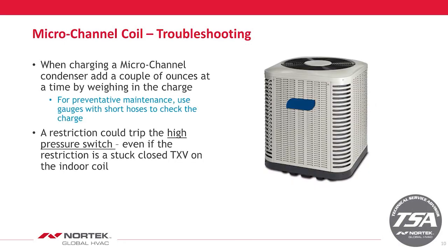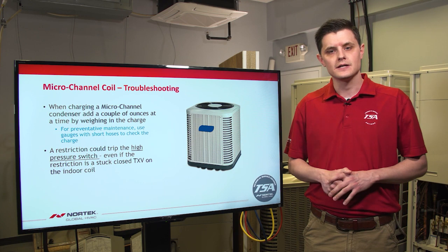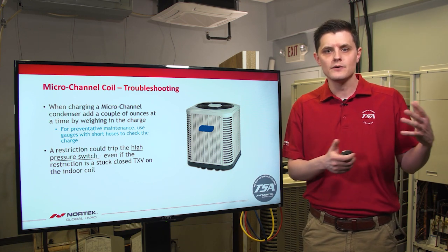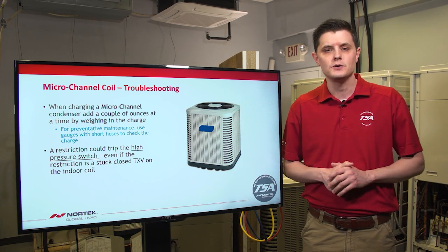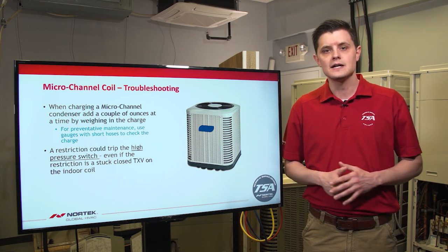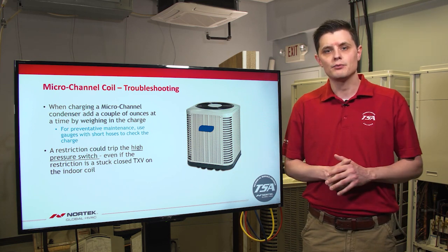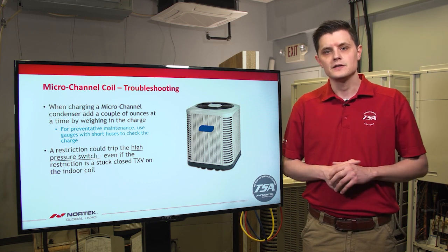When it comes to charging microchannel condensers, what you want to be doing is just adding a couple of ounces of refrigerant at a time. If you take the traditional route with a tube and fin type of equipment, most guys are adding about a pound at a time, or maybe half a pound. But microchannel, as a whole, again uses less refrigerant. So if you go the route of the traditional when adding refrigerant, you most likely are going to overcharge the equipment. So you want to just add a couple of ounces at a time, let the refrigerant cycle through the system, and then retake your readings for your pressure and your line temperatures and see where you're at on your charge level.